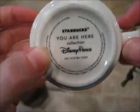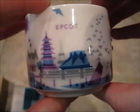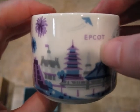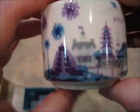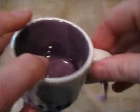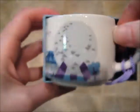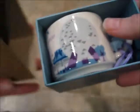So Starbucks You Are Here collection, Animal Kingdom, and then we got one for Epcot. We have the giant globe orb, Soarin', the Japan Pavilion, the French Pavilion, the American Pavilion, and Mexico. And then you have the fireworks, and I like the colors, purple and blue. So the string is purple, and the inside is purple. So these are really nice ornaments. They did not have any more left at Magic Kingdom. Apparently they sold out within the first month that they had these. So don't know if they're going to get more. Doesn't sound like they will, but hopefully they will for anybody else to visit.